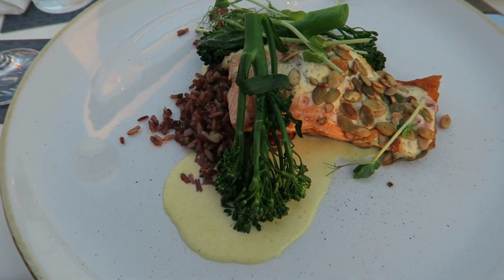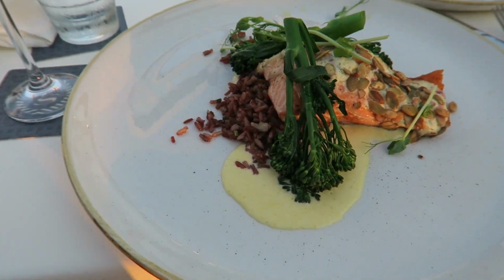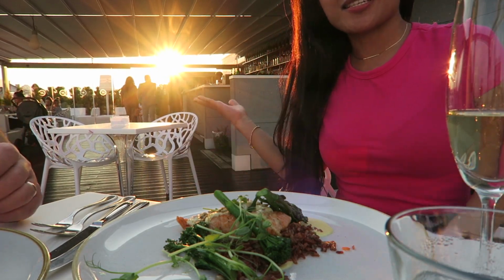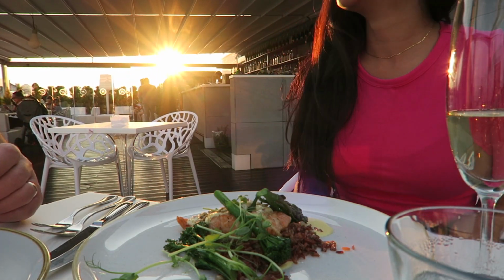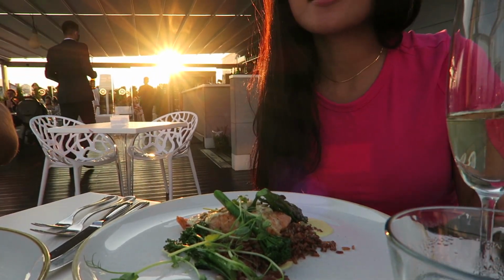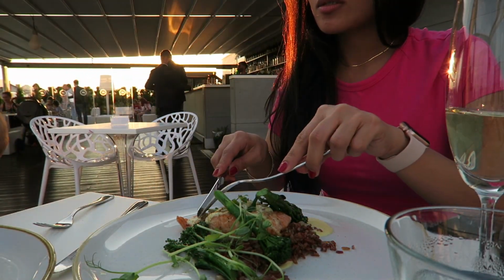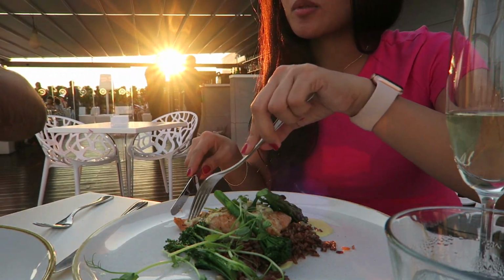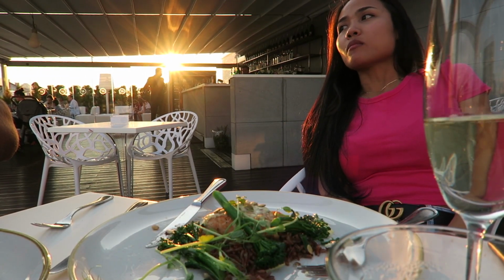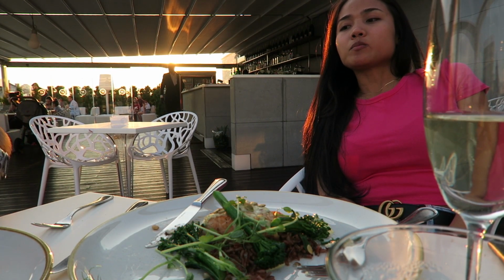Here is the main dish. Okay, it's main dish time! The sun, you see, the sun goes down. So I ordered salmon. How is it?